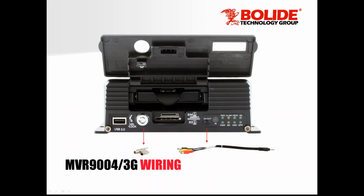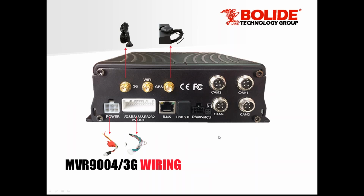So wiring, like I went over, you use the audio video cable on this AV out if you want to do configuration when this cover is closed. Correct. Right? Yep. So let's look at the back. You can see your GPS antenna and your 3G antenna, as well as power and your RS-485 accessory out.